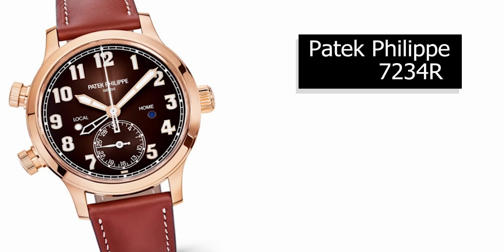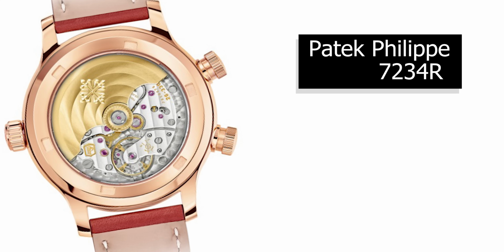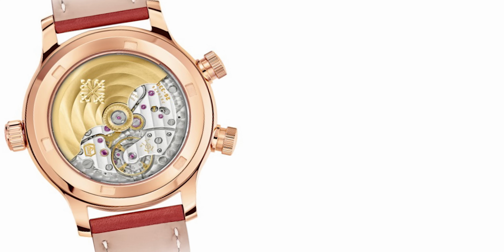Now this comes in an R, a rose gold, as well as a white gold, the G. The R is at the end of the reference for the rose, the G for the white gold, something Patek Philippe does. Now, they do have a larger version of this watch, but the larger version is actually 42 millimeters, and it's incredibly desirable.